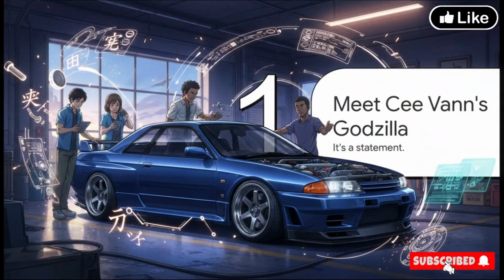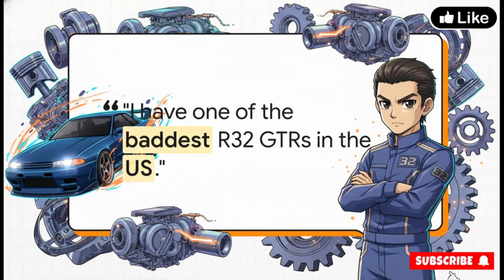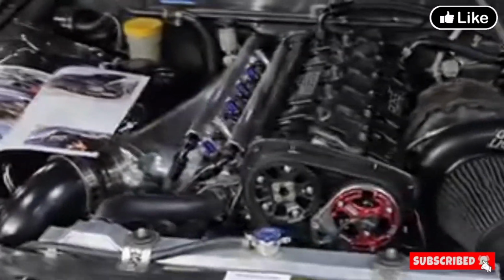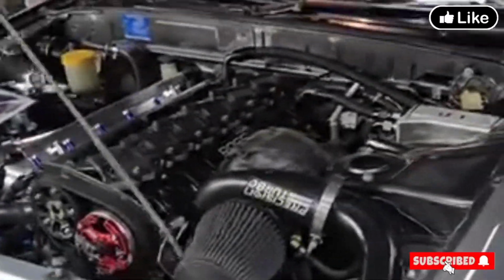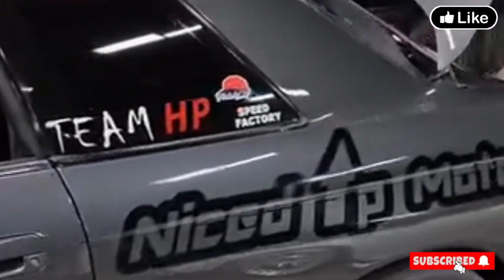Okay, so this absolutely incredible machine, it belongs to a guy named Cee Vann. And for him, this is so much more than just a car. It's not just a pile of expensive parts, it's the end result of a lifelong dream. And you know what? It's a massive statement on wheels. And he's not exactly humble about it, which I love. I mean, his exact words were, "I have one of the baddest R32 GTRs in the US." Now that is a huge claim to make. But trust me, as we're about to see, he has the firepower, the engineering to back it up.